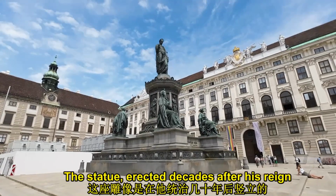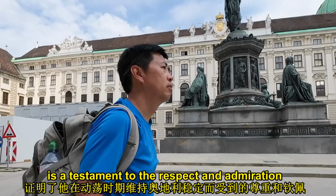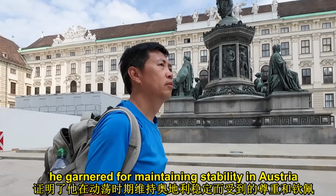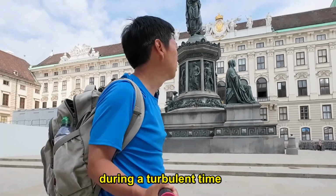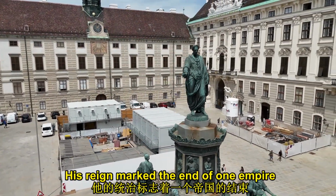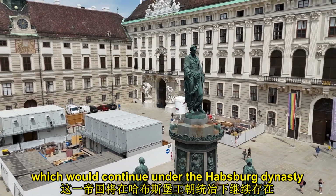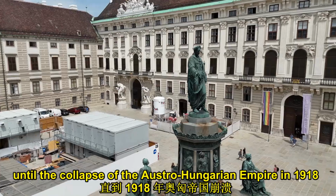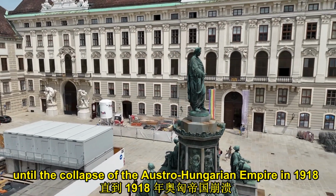The statue, erected decades after his reign, is a testament to the respect and admiration he garnered for maintaining stability in Austria during a turbulent time. His reign marked the end of one empire and the beginning of a new one, which would continue under the Habsburg dynasty until the collapse of the Austro-Hungarian Empire in 1918.